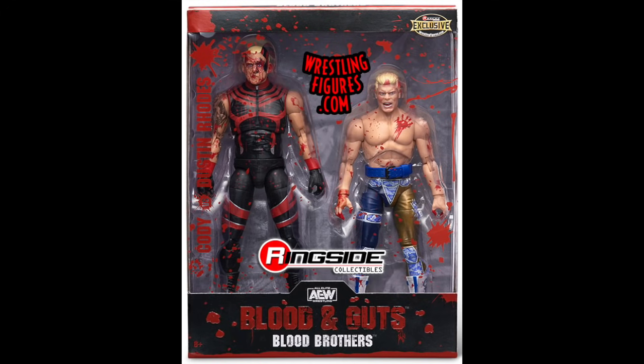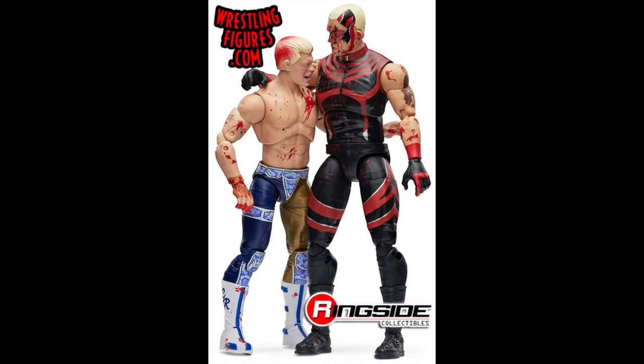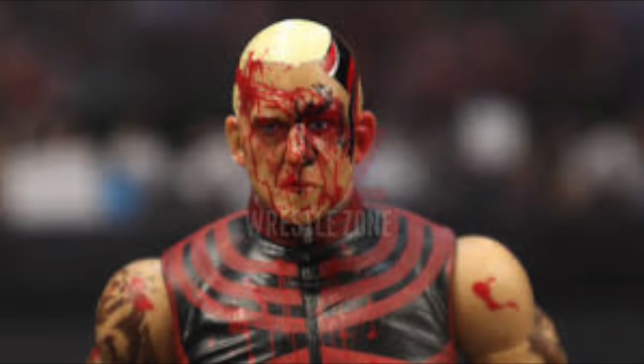There's a little scaling issue, but the blood application hasn't been done in years, and it's never been done like this, where there's different textures of the blood, darker blood, lighter blood. It's a paint app, so every figure is the same, and then the package, the blood all over it, and it's such an iconic match, and I don't know, man.